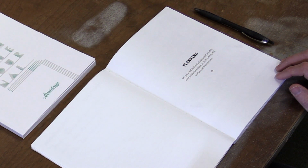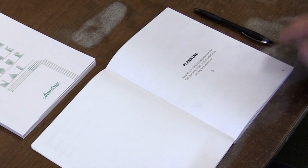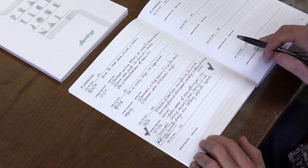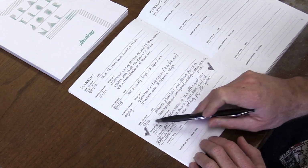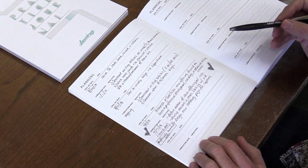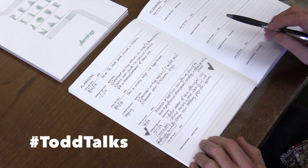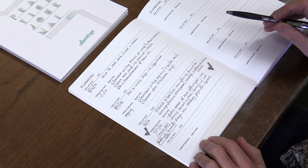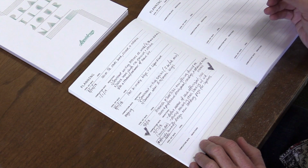Set goals and define strategic objectives that help guarantee success, including short, mid, and long-term aspirations. Let's take a look at one of my fall 2018 goals. Goal set date, September 5th. The goal: establish Todd Talks, a new offering focused on career and professional development, coachings, and advanced online lessons.